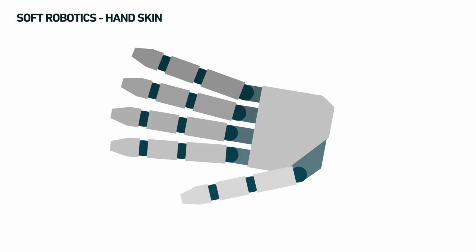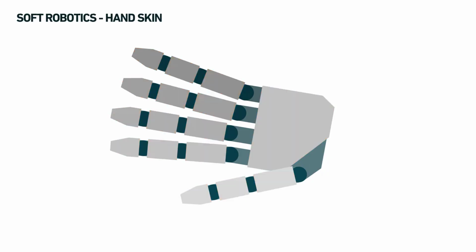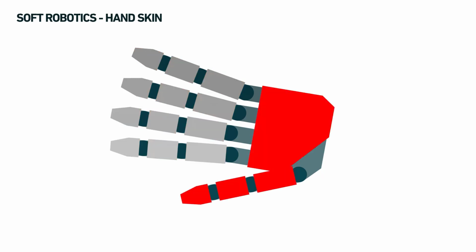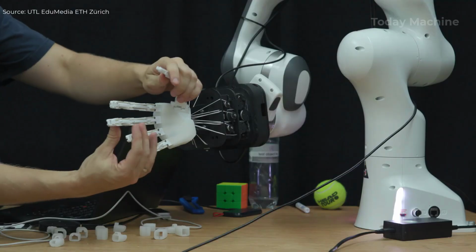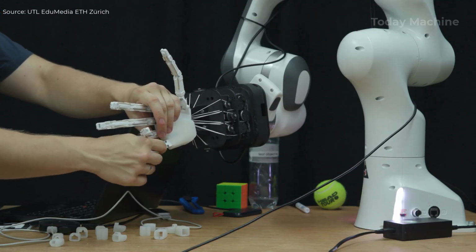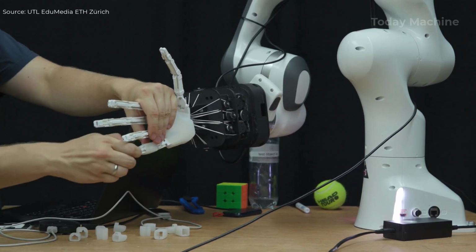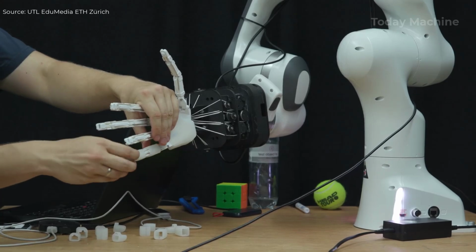The skin and sensory systems. The outer layer of the robotic hand, the skin, serves as a protective shield for the delicate internal components while also enhancing friction and offering potential for sensing capabilities. Designing the skin requires careful consideration, as it can impact sensor signals and constrain the attainable range of motion.